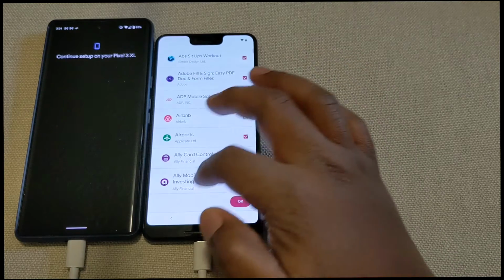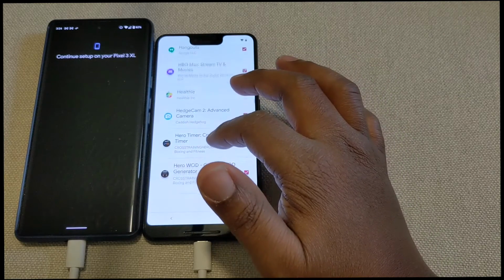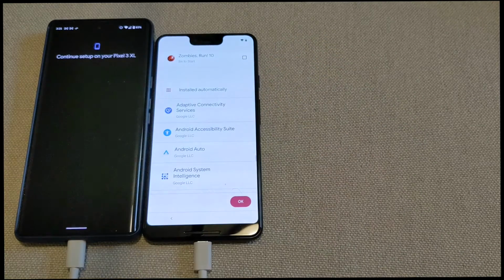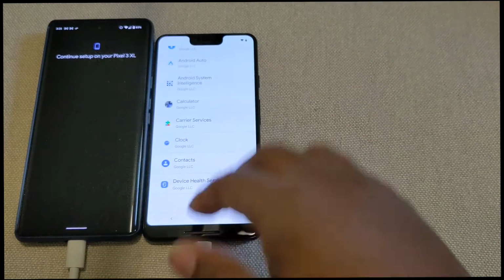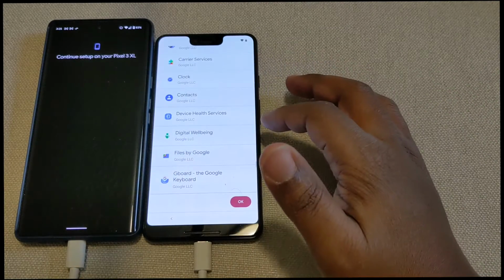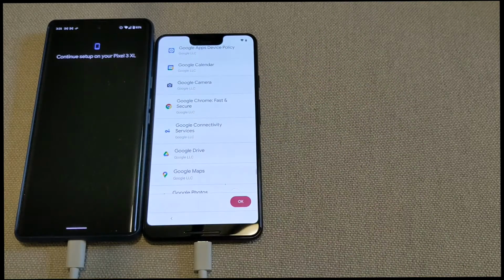You can do that. But let me go back through here because there were some things that I did not want or care to transfer. Now these are the apps that get installed automatically, as they say. Basically what it is is Google letting you know that they're going to install this on your phone, and it's what they consider stock apps or Google stock apps that you cannot uninstall. Or let's put it this way, you cannot uninstall if you're using a Google phone.